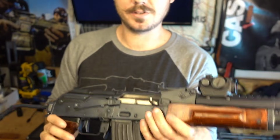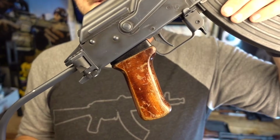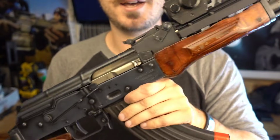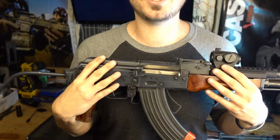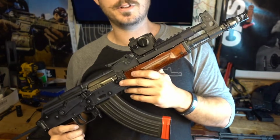Their handguards would have been serialized to the guns. We have a Russian red pistol grip, a little battle worn. The wood up front's a little battle worn, and that paint job has been made to look faded and battle worn, but it is a modern Cerakote job that will last so long. It can go through many, many heat cycles without bubbling and flaking off.